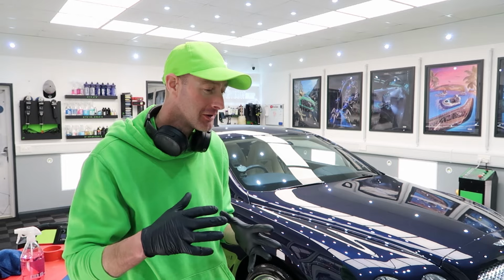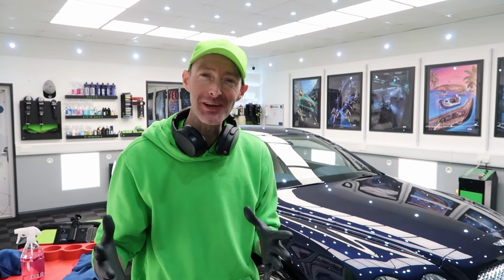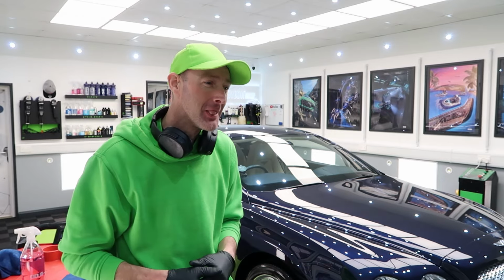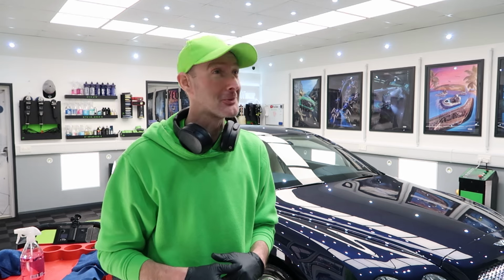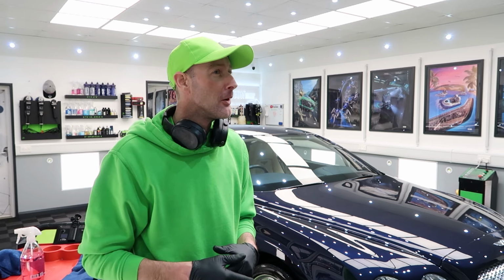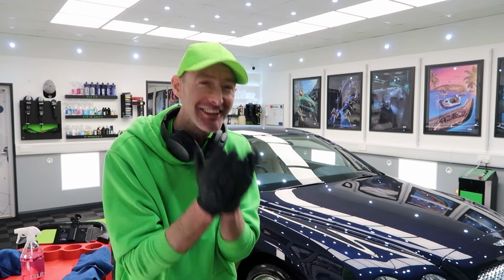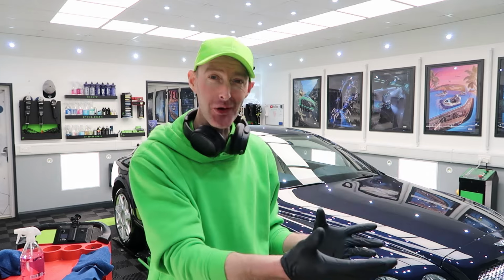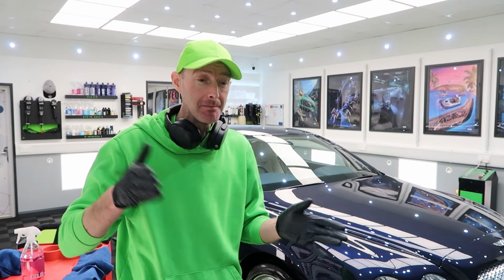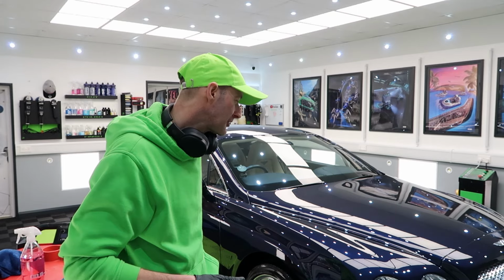Yesterday I had another vehicle turn up as well. It's another one of my favourite vehicles that I've never worked on before. It's a supercar as well. And this is madness. I've got Bentleys, a supercar, which will be coming in maybe in a couple of months' time. Yeah, I've got quite a few booked in at the moment.